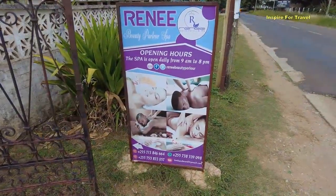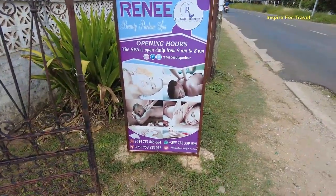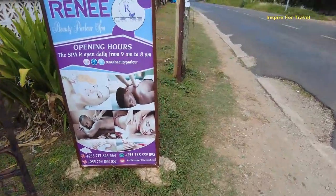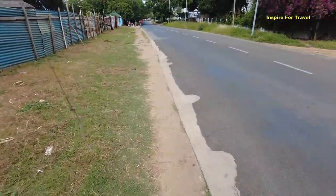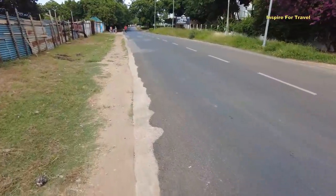Massage services here, Renee Beauty Parlor and Spa. They're even on Instagram, Facebook, Twitter, from 9 a.m. to 8 p.m. So you get a lot of these kind of businesses in this section of town.